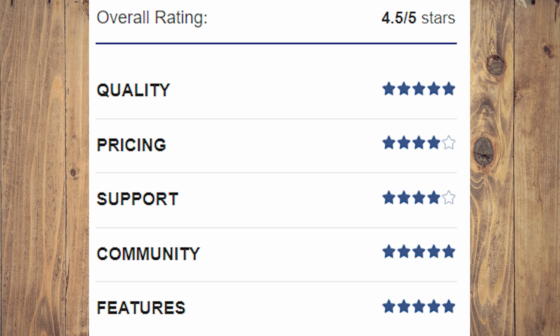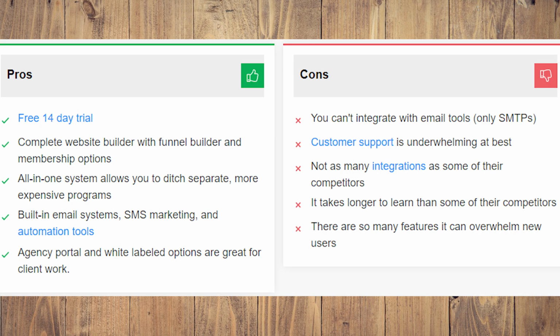So quality is 5 out of 5. Pricing is 4 out of 5. Support is 4 out of 5. Community and features are both 5 out of 5. Again, 4.5 out of 5 stars, on a 5-point system pretty much. And the pros and cons are as follows.